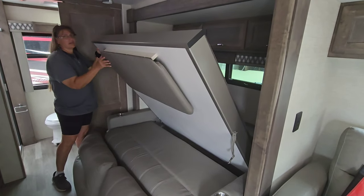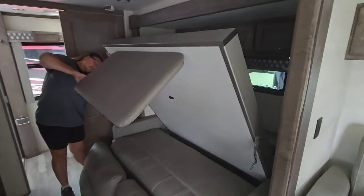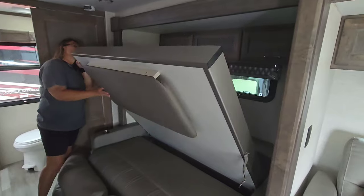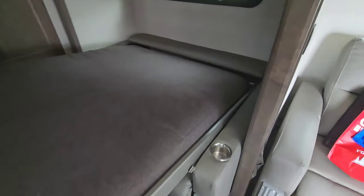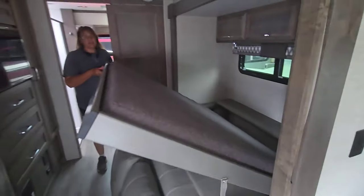So if we want to and it goes to a manual bed and the motor breaks on it, because I know it will, you just build a little thing like that. And then there's a little strap right there. And if you look right here, there's a hook for it to strap to the wall. So, very nice, and it's very easy to move.